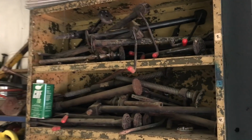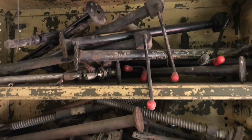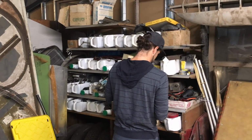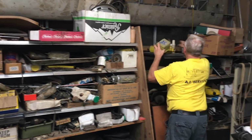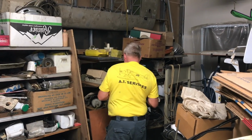Anyone out there need an old Mercedes jack? I think we have a few here. Next, we're going to focus on these three shelves right here. It's mostly Mercedes parts, but there's some Volkswagen stuff in there. But we're going to try to sort all this, find the treasure, and discard what's not.